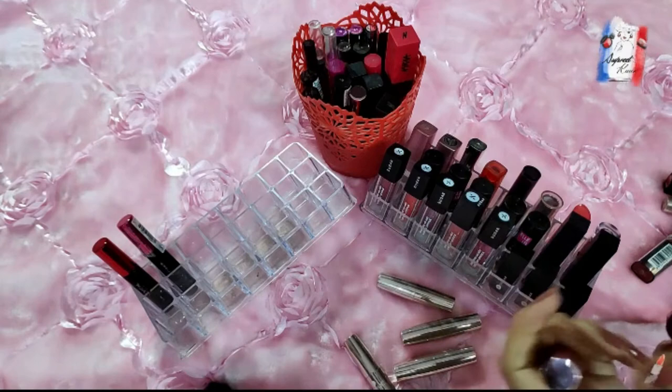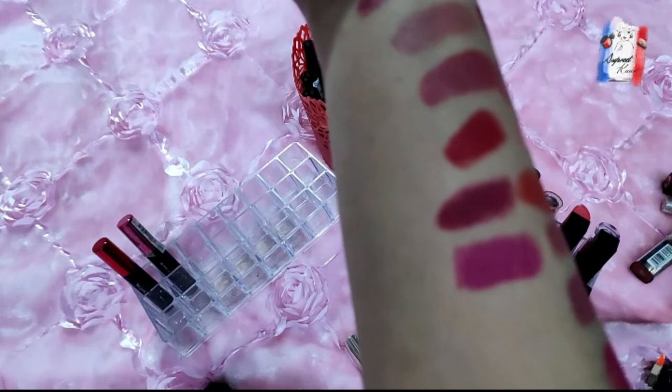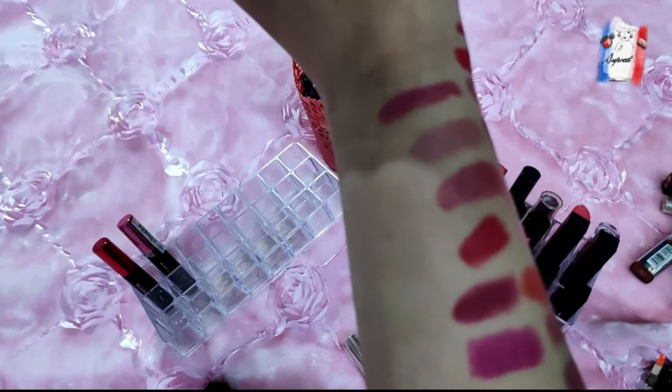This is how it looks. It's a very beautiful purpley shade. So it looks like a very beautiful shade. If you don't like to wear light shades and don't want to go overboard either, you can go with this one.